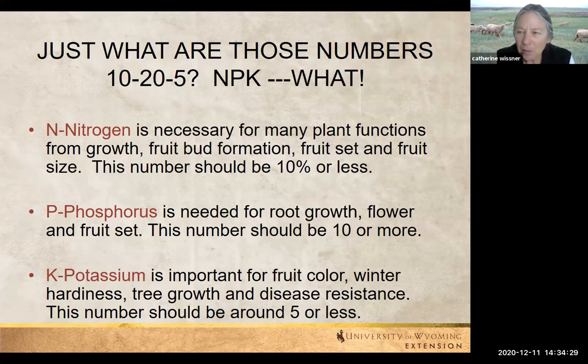So the first number is always nitrogen, and nitrogen is necessary for many plant functions. It's really what tells that plant to grow, and to grow a lot. But it doesn't necessarily tell the roots to keep up with that plant. And too much nitrogen makes that plant soft and succulent, sweet and inviting, tender and juicy. And so the bugs are going to come in droves, and that's where you're going to see an increase in aphids, because there's too much nitrogen in that plant, and it's just an insect inviter.